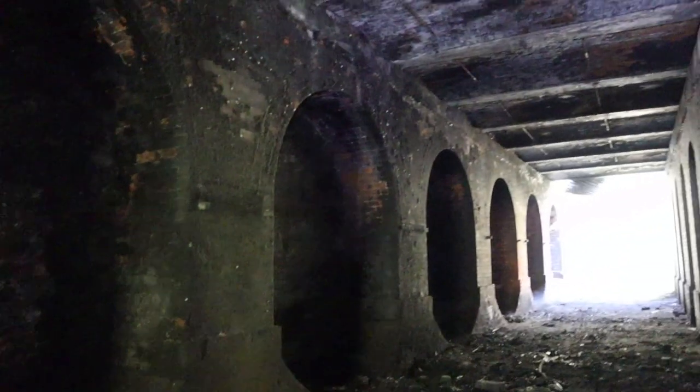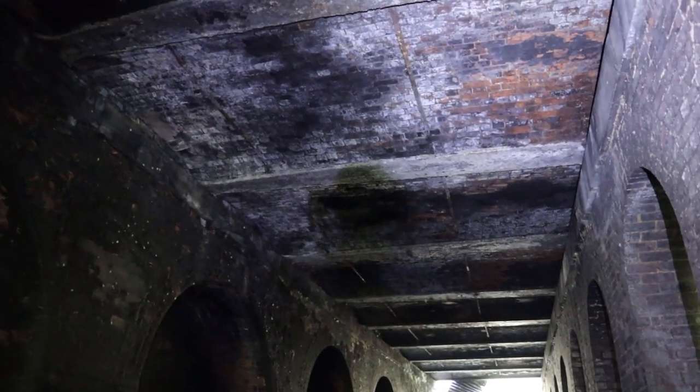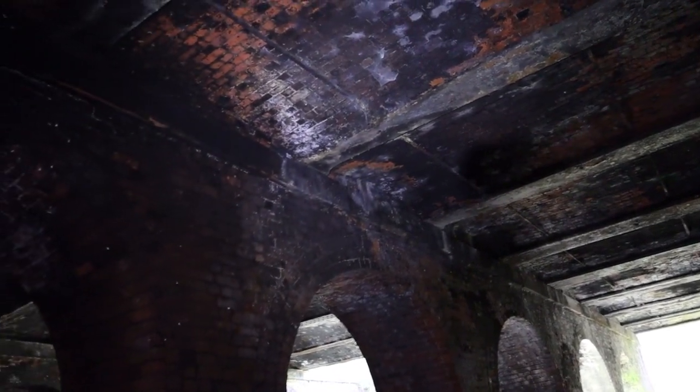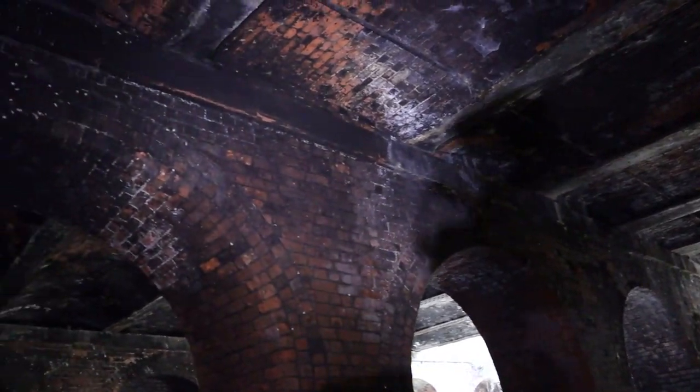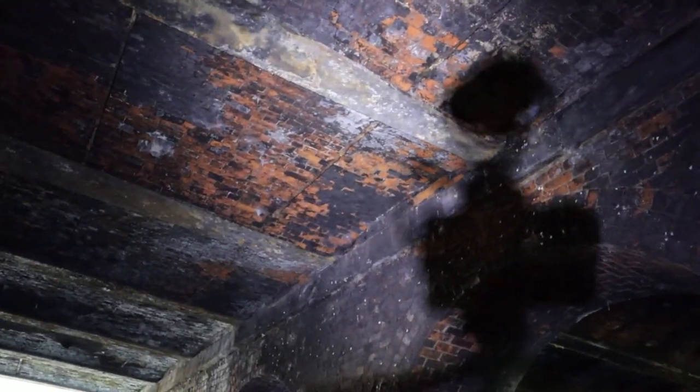So it looks like this part hasn't had a new road built over it, because that's still the old brickwork. If you remember back in the first tour, it had a new section with a concrete roof put on it. Well, this just looks like the old brickwork, so it's all still original.